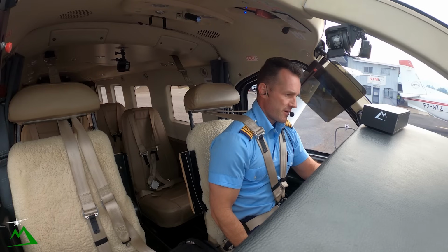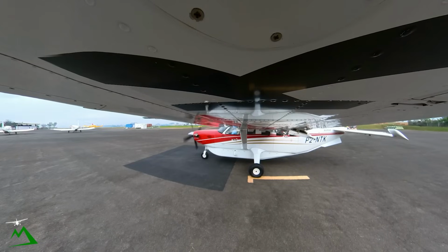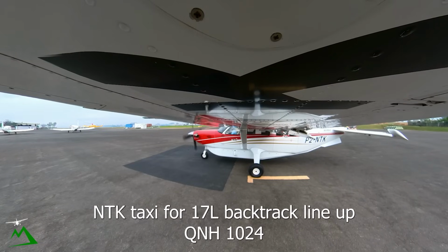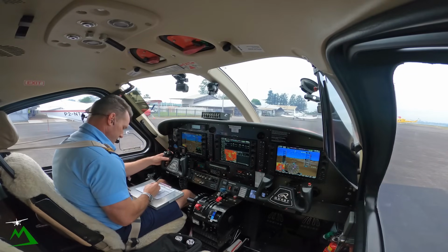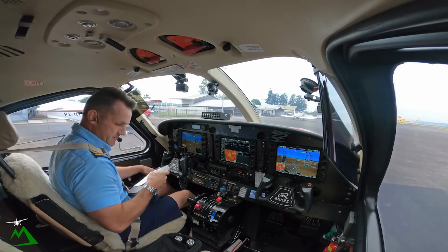Rocket Tower, November Tango Kilo. Request taxi Wabo, 1 POB. November Tango Kilo, taxi for 1 left. Electric line up, QNH 1024. 1024, cleared to backtrack on to 17 left, November Tango Kilo.